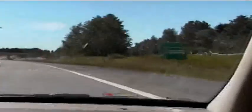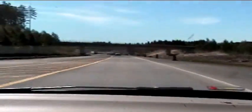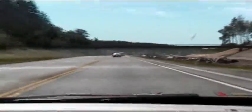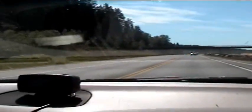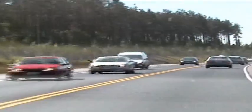Well, we're on an autobahn now. 125 kilometer an hour area. Driving to Helsinki at a great time in Kuopio. How do you like the car, Phil? Love the car. It's pretty cool. We're 135 kilometers from Helsinki. On a little construction area. Typical traffic.